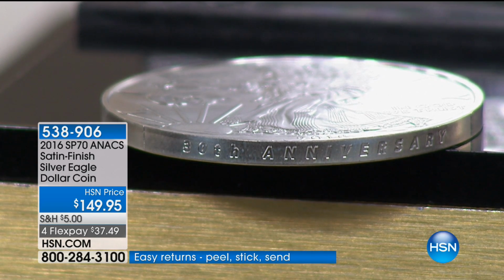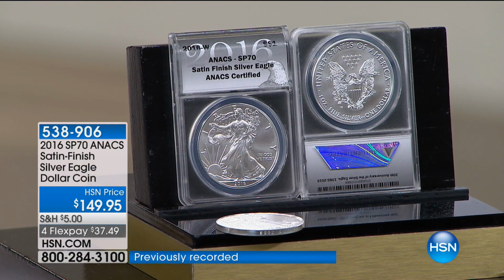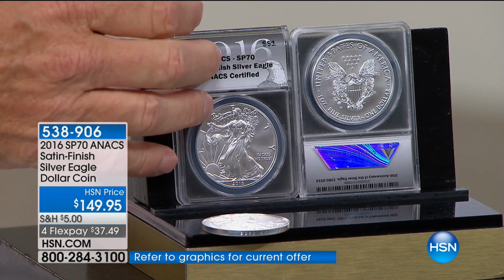They started that tradition with the 10th anniversary Eagle. Then they did the 20th anniversary and the 25th, and now the 30th. But here's the thing. None of those prior 10th, 20th, or 25th are actually marked on the coin as an anniversary eagle. It's marked, in essence, on the holder.